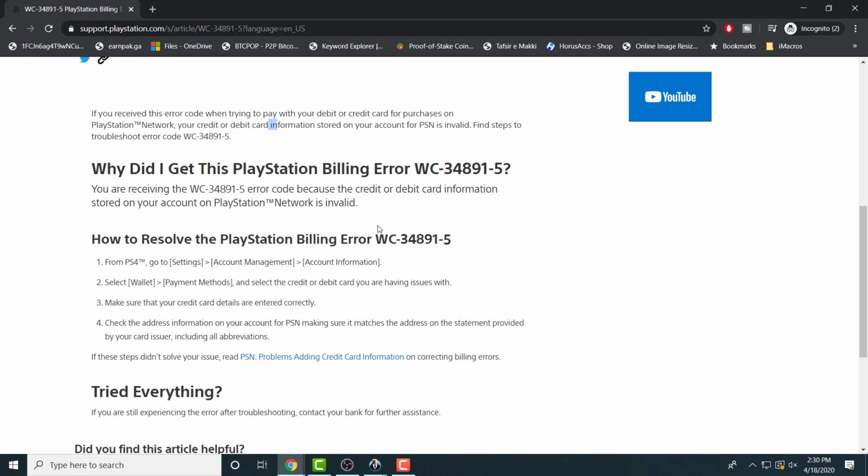Once you have validated all that information, and let's say it still does not work, I would highly recommend you reach out to your credit card provider to make sure they are not blocking this, thinking this is a fraudulent purchase. And most likely once you do this, your error will be resolved.